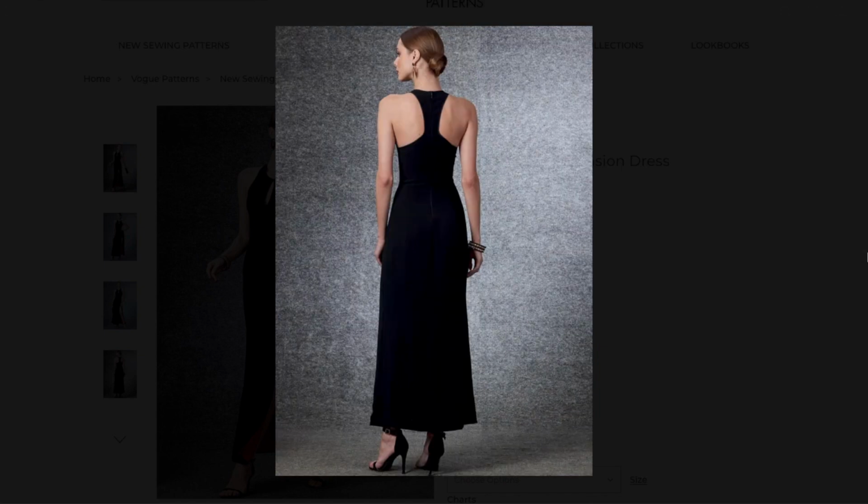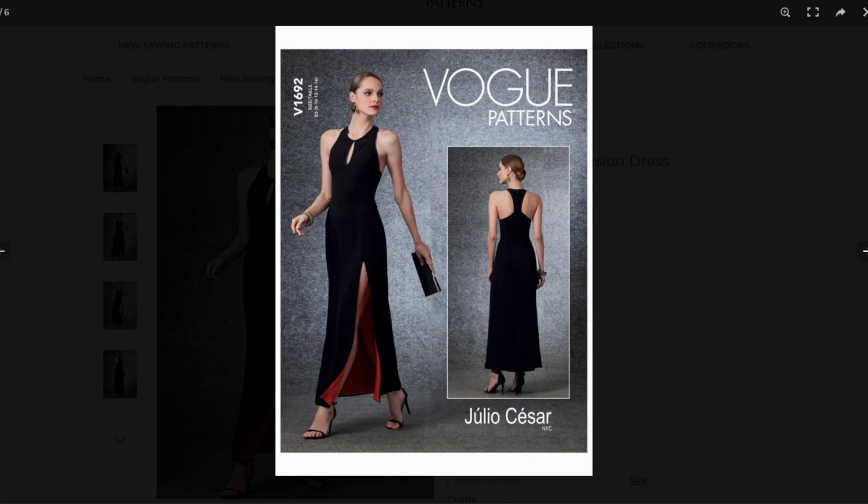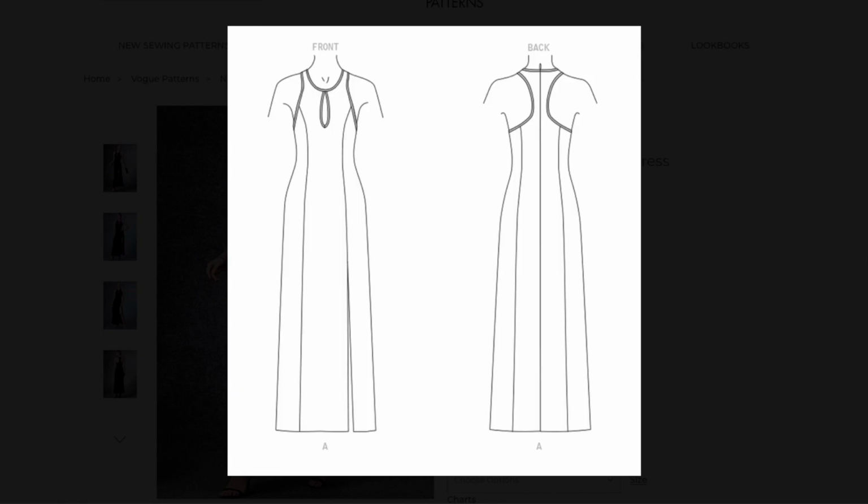Yes, very high. Oh, and the back is interesting. Gosh, she's skinny. I still can't tell what's going on with the seaming. Julio Cesar. I don't know much about his design aesthetic. Yeah, okay. From the line drawing, it's kind of sporty, right? It's giving me racer back and these princess seams with the bias tape. If you just cut it off at the waist, it'd be like a sports bra, kind of.